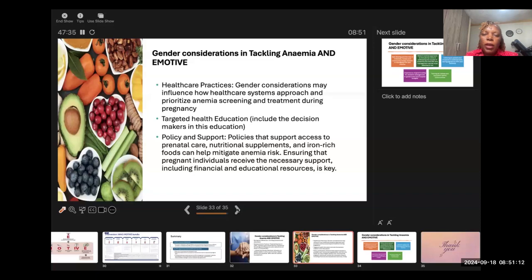So it's very important that we have all the healthcare professionals together, and at the same time we have the service users, so that they are able to make decisions together. Then, of course, we need to ensure that we have targeted health education, which includes decision makers. For example, I have my husband. If I'm talking about a balanced diet, if I'm talking about prevention of anemia, my husband should be able to support me. If I'm talking about palatable iron treatment, then the person who is buying that medication needs to be in the conversation.